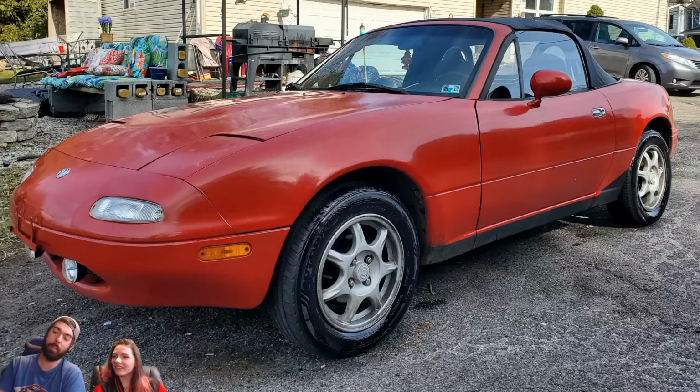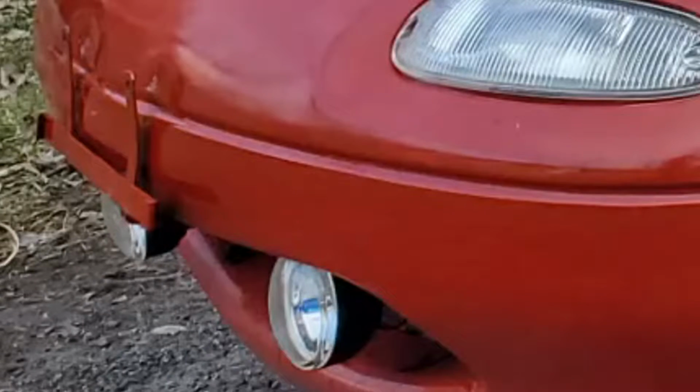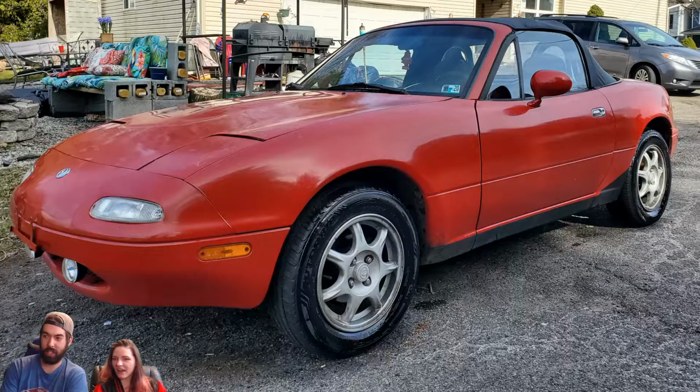auto__Veloci. We got a nice little stock NA Miata here. Nothing really wrong with it. It looks just like a... No. Do you see those monstrosities of lights in the front? What is that? Those are the Baja lights, because this is like a lifted Miata, so it goes off-roading, and that's so you can see some sick stuff at night.